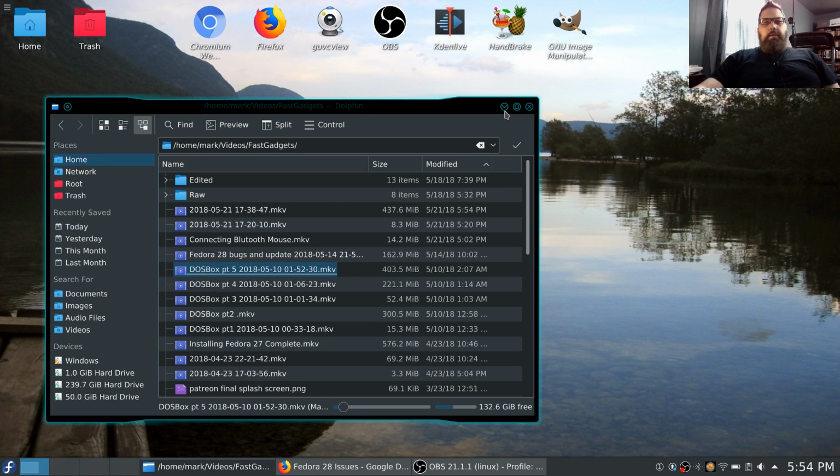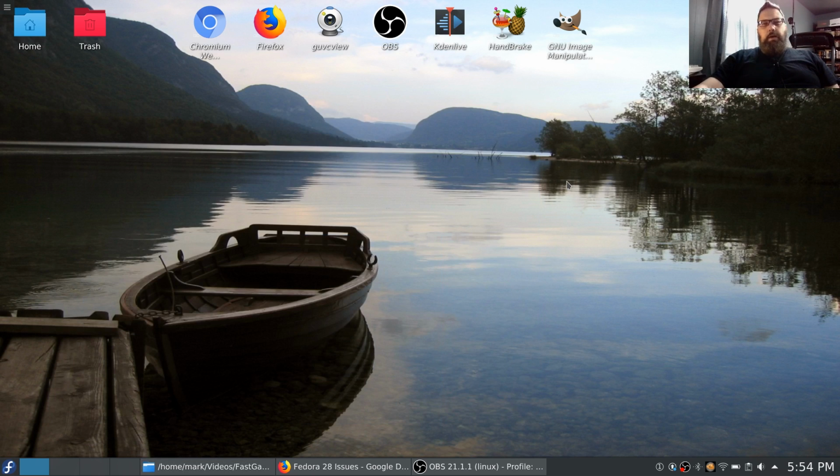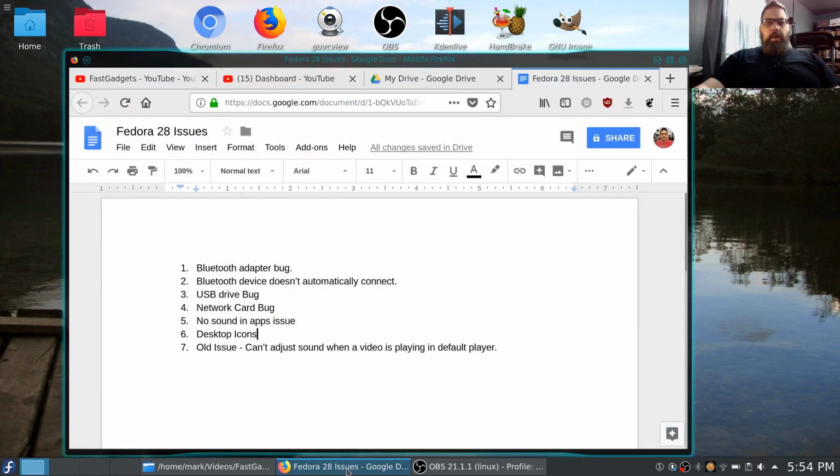That was a bug. It's been a bug since Fedora 25. It manifests itself on other systems that I'm using, so I'm not sure what that's all about. Now, to be fair, this is the only Fedora 28 system I have, so I can't honestly say that it's going to be the same issue on another system. I'm kind of hoping that it isn't, but in essence, those are the 7 bugs that I've encountered, one being kind of an older one.